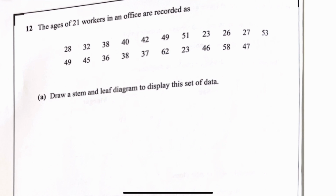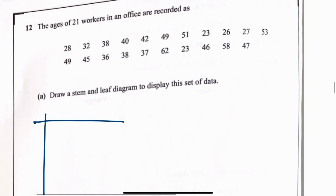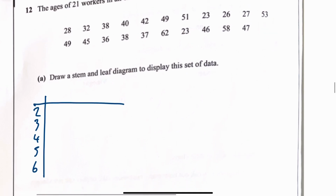So what I'm going to do, first of all, I'll just draw a very rough stem and leaf diagram here. I notice a number in the 20s is the lowest, a number in the 60s is the highest. So that's my stem, and then I'm just going to fill it in without ordering as I go. So the first number I come to is 28. Next one's 32. Next one's 38.